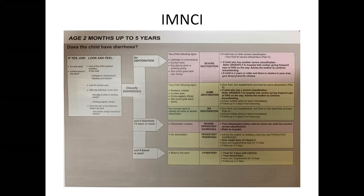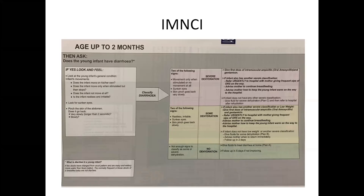For age less than 2 months, in a young infant, the risk of sepsis and possible bacterial infection is more. If the child has no dehydration, the same as said previously: follow up at home and give fluids to treat diarrhea. For some dehydration, if the child has another severe classification or is low birth weight, then you have to give the first dose of antibiotic, intramuscular ampicillin or oral amoxicillin, and then refer. If the child does not have any other severe classification, then you can give fluid for some dehydration and advise the mother to return. If the child has severe dehydration, then you have to refer the child urgently to a hospital.